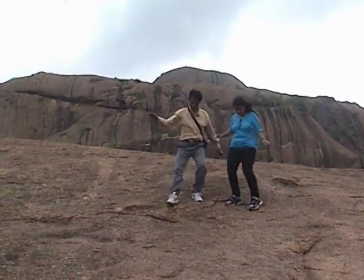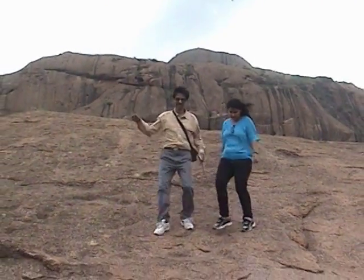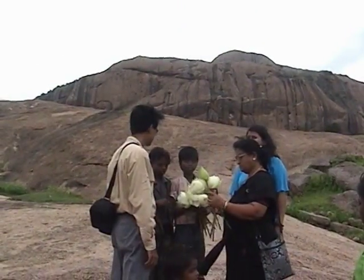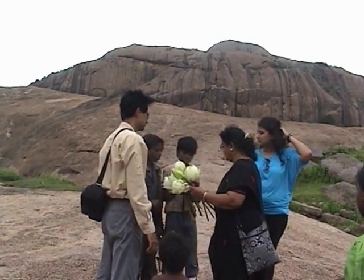It was a nice adventure and great fun to climb up and down the rocky hills. Though it was slopy and risky at some points, by and large it was an easy trek. Vinodini liked to buy some lotus flowers near the lotus pond.